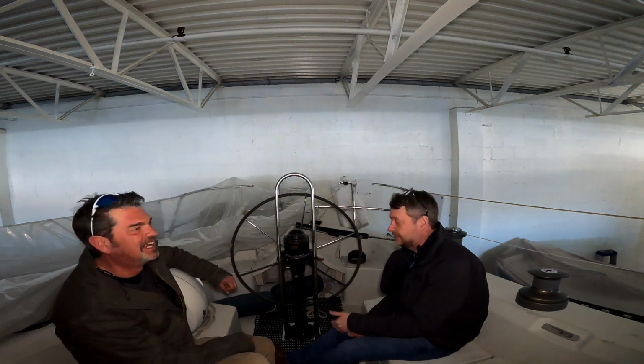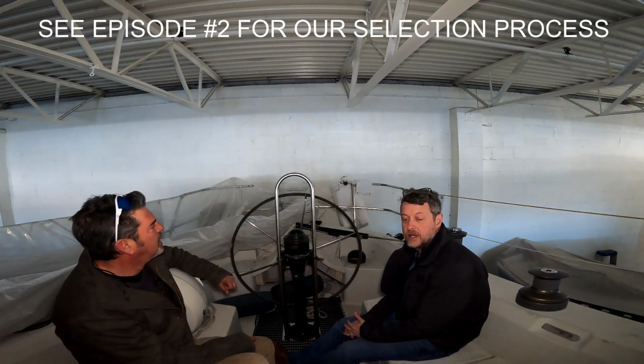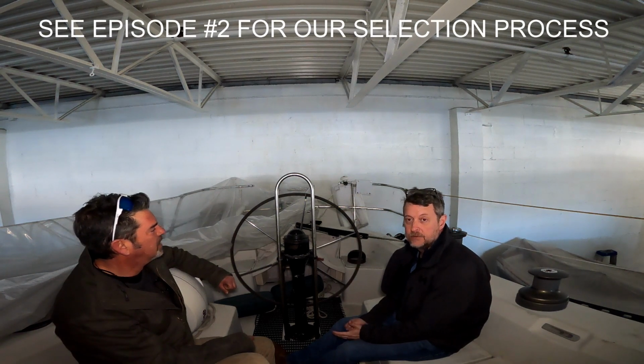And for those of you wondering why we didn't buy this boat, it's because it just didn't fit our cruising needs, really. We were looking for more of a cruising, comfortable boat that wasn't centerboard. Correct. And that you could easily single hand, and this boat really isn't rigged for single handing right now.